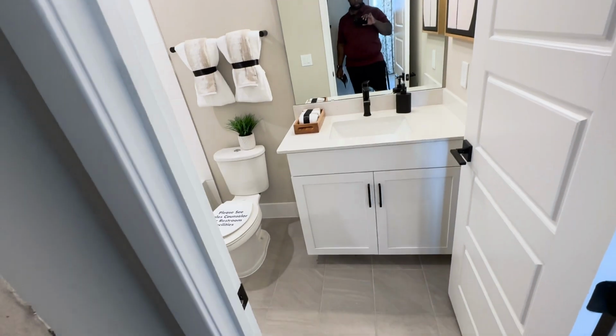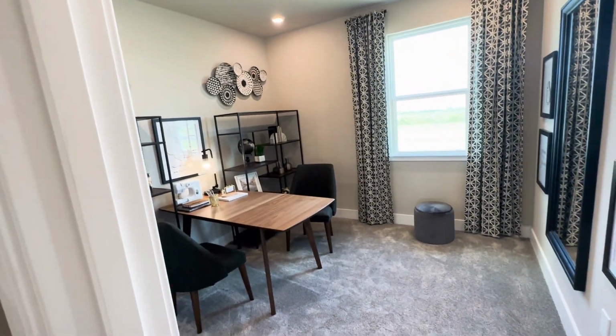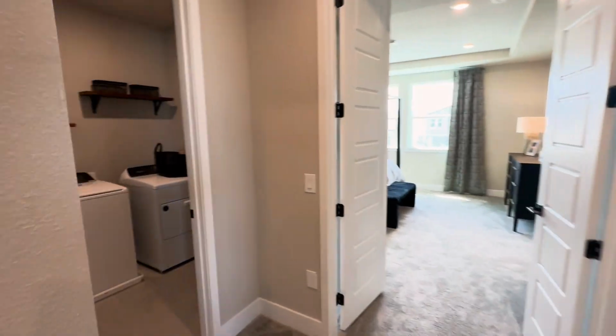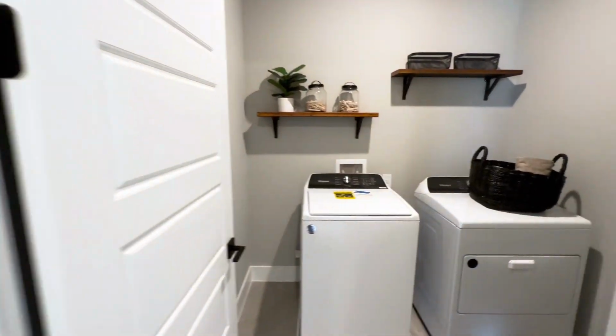This is one of the first bedrooms here. As you can see there, it comes with a single bath, as well as a second bedroom right there that is around the exact same size as the first one here. And if we look over to the left here, we can actually see the wash area. It is actually a very decent size.